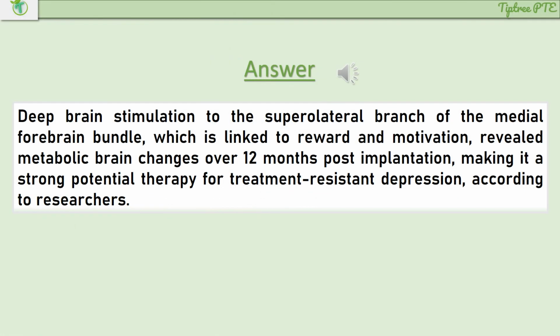Deep brain stimulation to the superolateral branch of the medial forebrain bundle, which is linked to reward and motivation, revealed metabolic brain changes over 12 months post-implantation, making it a strong potential therapy for treatment-resistant depression, according to researchers.